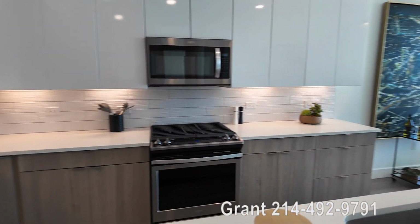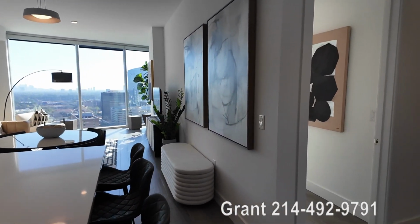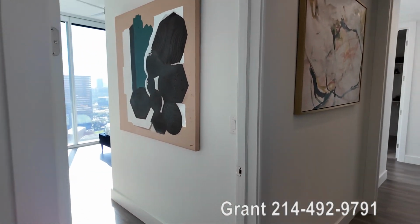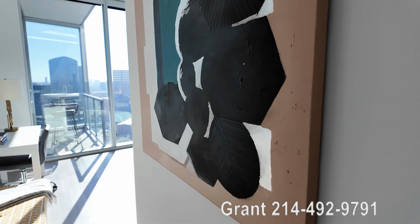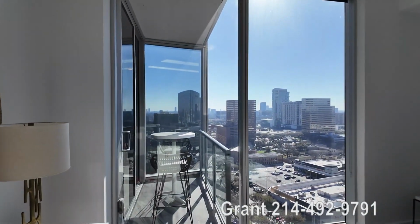Hey, we just finished part one, a really detailed walkthrough of this Ashlyn floor plan at the Aspire. And now we're gonna do part two. We're gonna go into the bedrooms. So this is one of the bedrooms. Wow, okay, look at all the floor to ceiling windows that are here.